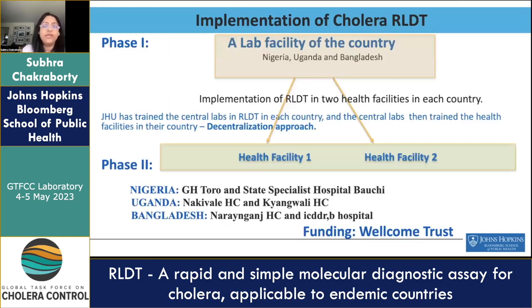So I talked about phase one of this study, where from JHU, we went to the central lab of the countries, Nigeria, Uganda, and Bangladesh to train them. But in the second phase, the central laboratory then went to two health facilities in each country to train them. So this was a decentralization approach. And in Nigeria, the hospitals were General Hospital Toro and State Specialist Hospital Bauchi, which are in northern states, and these are not very safe to work in. Most of the outbreaks also happen in this region.